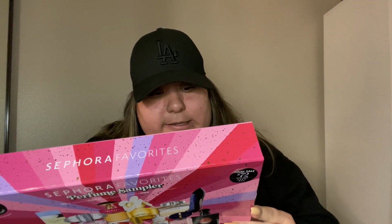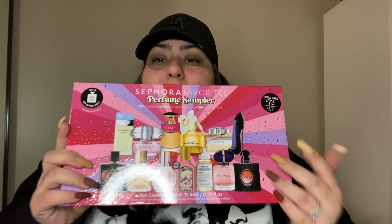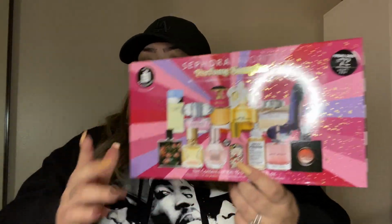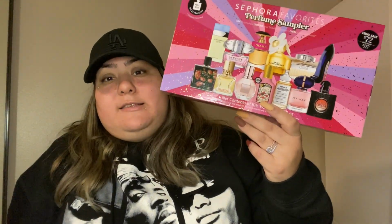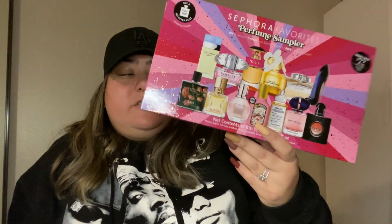Some of these are 1 ounce, and then some of these are 1.7 ounces, 1.6 ounces. So it just depends on the fragrance. So just keep that in mind. But still, it is a really good value. I think for the Gucci one, for this size, the 1 ounce, the regular price for this specific one is like $90, I think, or around there. So I think that, I guess, is still good. Better than paying $100, you know, when you're only paying half the price.